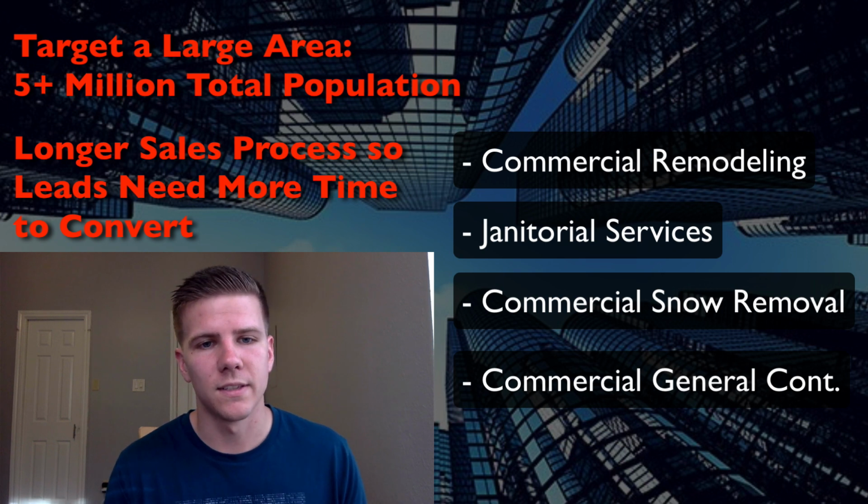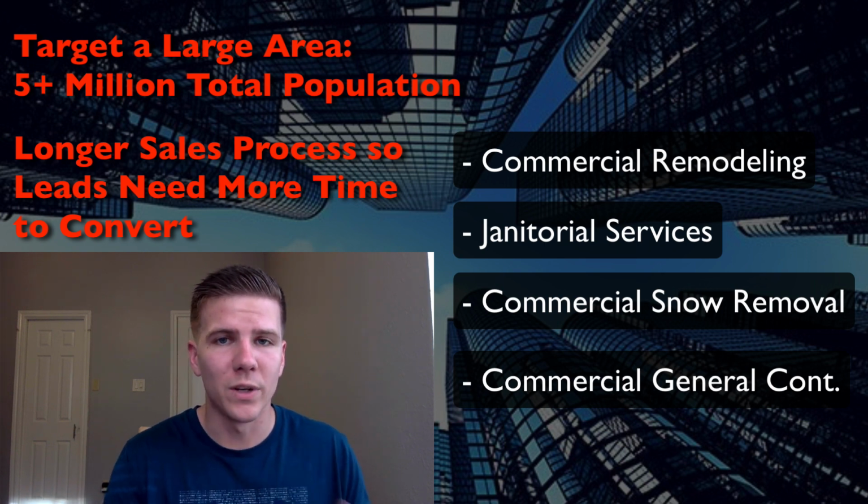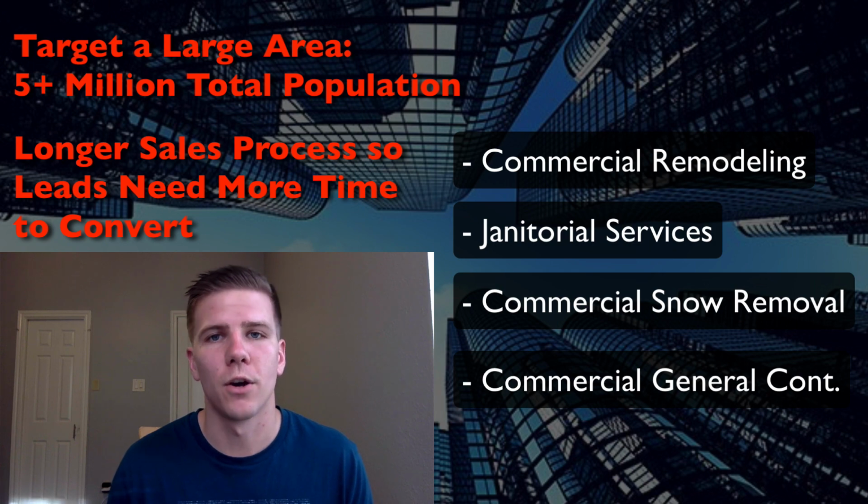General contracting, this is the same thing, just add in commercial general contractors, and now you got builds that can go in the millions. And if you can get them one deal in a single year, then they make all their money back on your retainer, and it's just a no-brainer at that point.